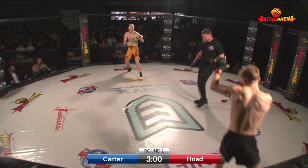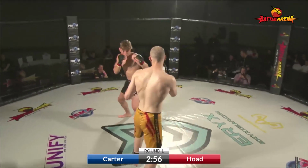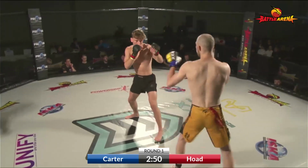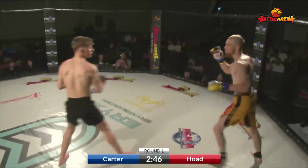Two absolute up-and-comers facing off here in the cage, very similarly sized as well. Maybe Bobby's got a little bit of reach. Up-and-comers with up-and-coming gyms. I was just saying, Steve, they're both coming off huge wins. Yeah, that little experience as we go up the card is going to make all the difference.